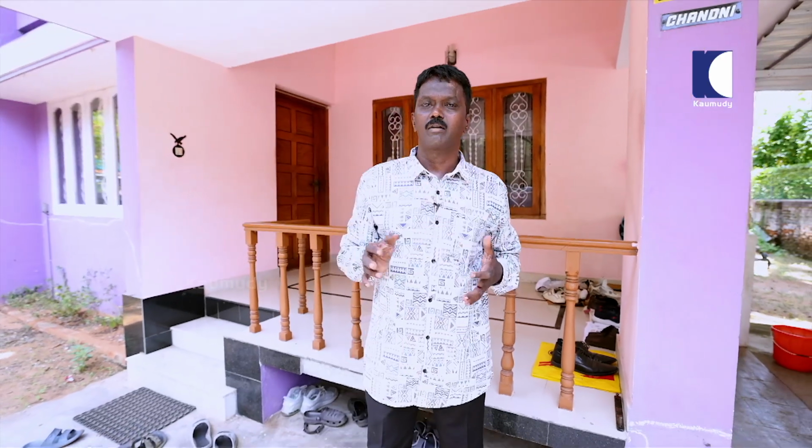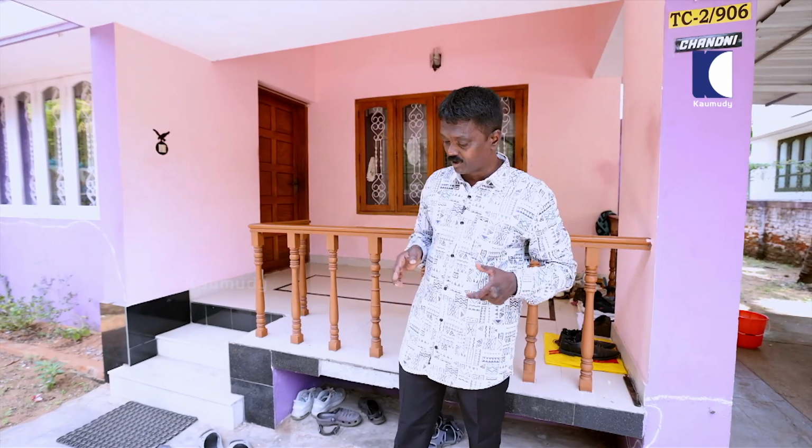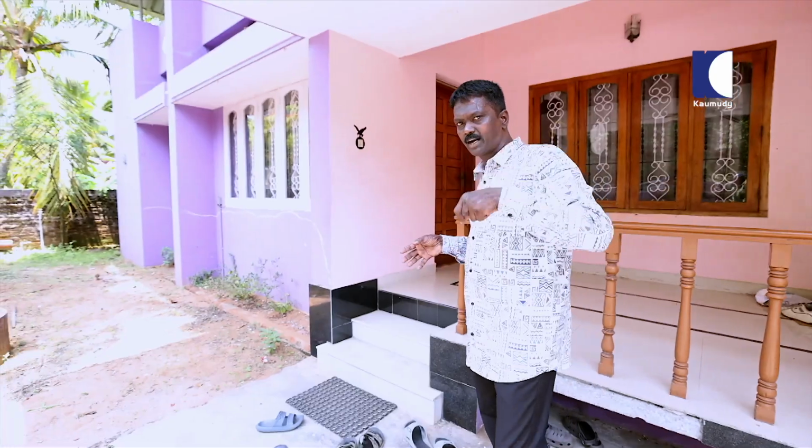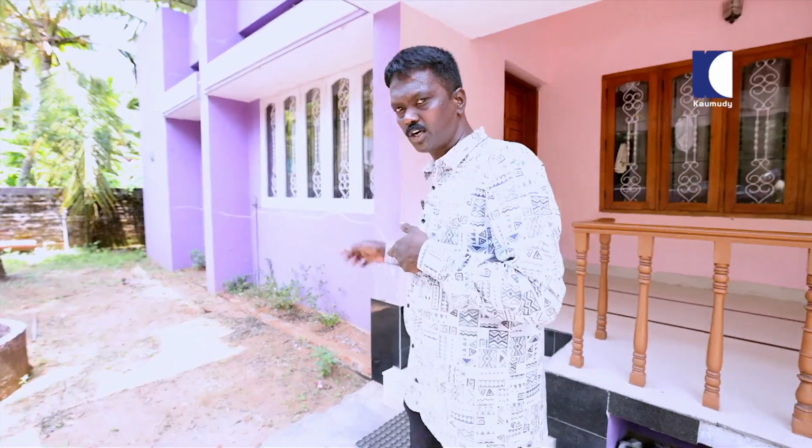Let's head there. Let me remind you, this is the season when cobra eggs hatch and vipers give birth. This Kazhakoottam area is one from where I have picked up many cobras, Russell's vipers, rat snakes and wall snakes. So let's go to meet our guest.